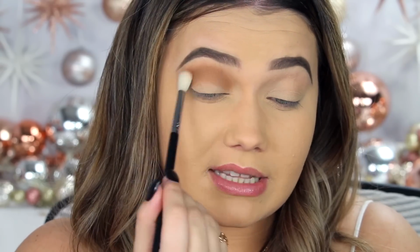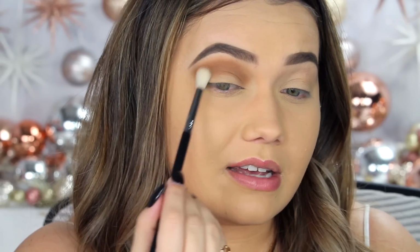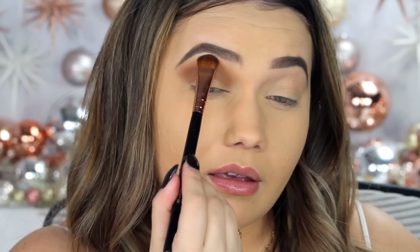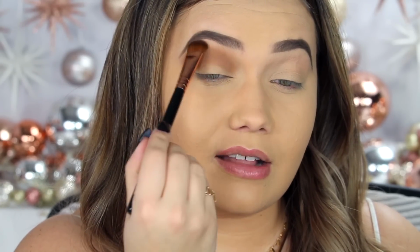Of course, we are getting fallout, but no matter. Just dust that away. This actually was a lot more pigmented than I expected it to be. I probably wouldn't have applied so much. I am bringing it out really far to my outer crease because I want a whoop situation going on with the eyes today. Then I'm going to take my E52 brush from Sigma and go into this matte cream shade and pop that on the brow bone, and use this to bring down that crease color a bit and blend it together, because that went a little higher than I was expecting.